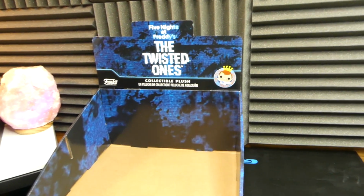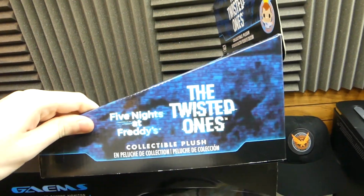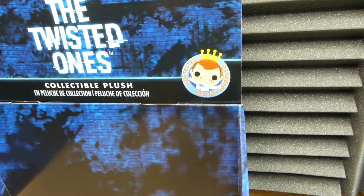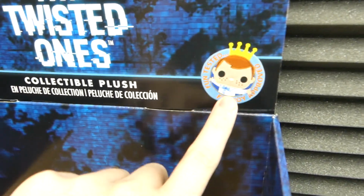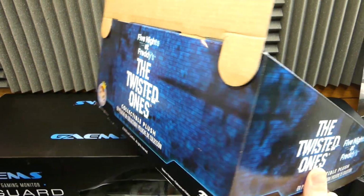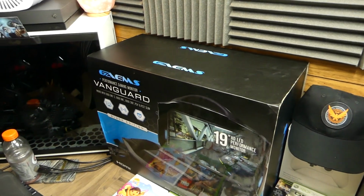Also over here we have a Five Nights at Freddy's, the Twisted Ones, really cool box. I think it's little plushies, because it shows a little plushie guy right there. It's a Funko box, and it's pretty cool. It's definitely different. I like the color. The blue looks really good on this, so that's another cool find.